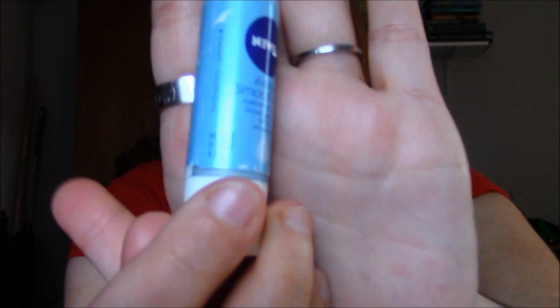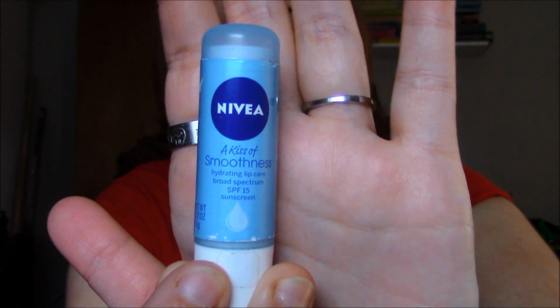So let's get started now. So the first step in getting my look ready for the day, I like to start off with moisturizing. That includes my skin as well as my lips. So my first product is a Nivea chapstick. This stuff is like silk.